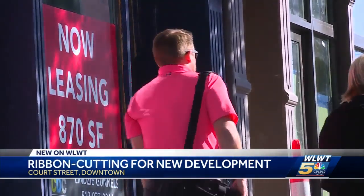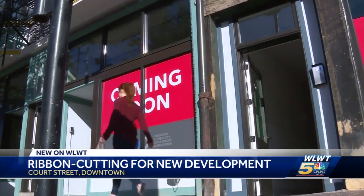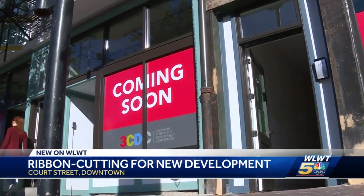Leaders say it's important to create a more inclusive and livable space in the Court Street corridor, similar to what's been done in OTR. Not only does it make sure that the area is safer, there's more feet on the streets, but there's just a vibrancy, and that makes the city attractive not only to longtime residents and people who have been here a long time, but also to people from outside who may be taking a look at Cincinnati and thinking about moving here.